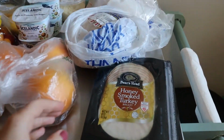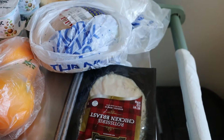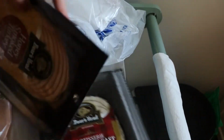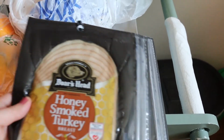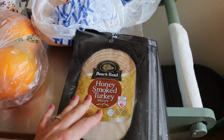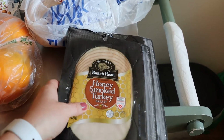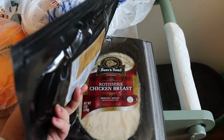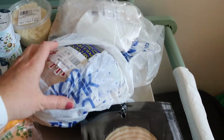So let's get started. For lunch meat this week, I picked up this honey smoked turkey as well as this rotisserie chicken breast from Boar's Head. We prefer Boar's Head. Actually, our biggest preference would be to go to the deli and get fresh sliced Boar's Head lunch meat, but this is just so much more convenient, and there's always a line in this particular store's deli, so this worked for today.